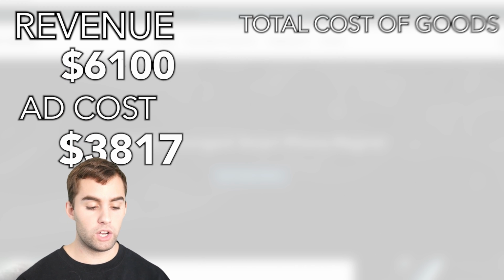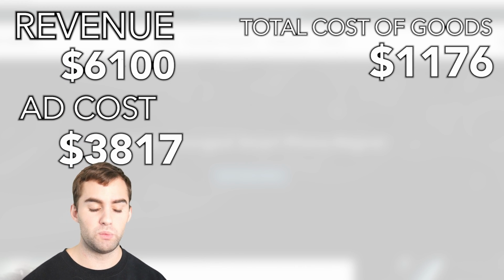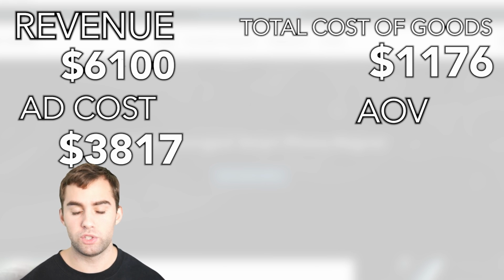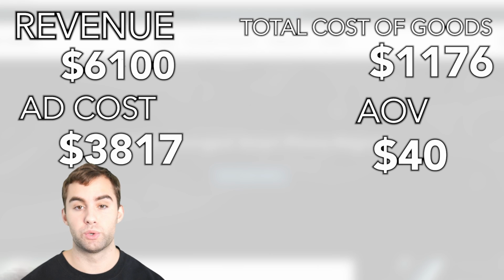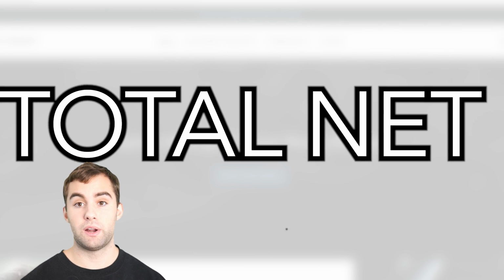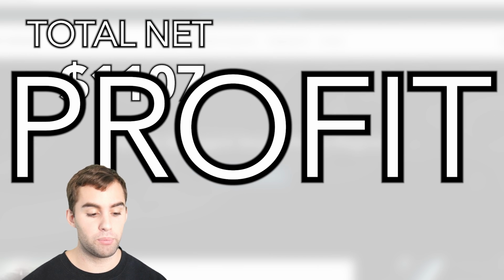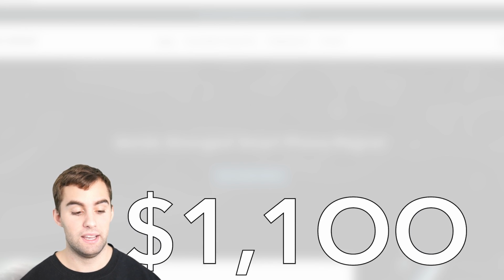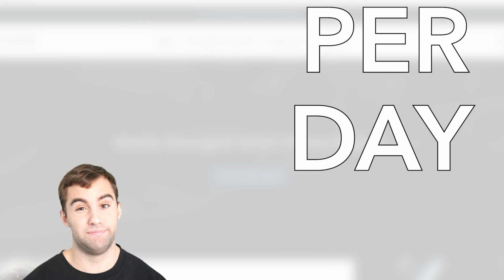The ad cost is around $3,817. The total cost of goods ended up being around $1,176, give or take $7 per unit. Our AOV was close to $40. AOV means average order value. And total net was around $1,107 and profit was 22%. Now, given just having that one product on the store, making the sales automatically, that's an extra $1,100 per day for that product that just kind of is selling by itself. I don't have to do much.